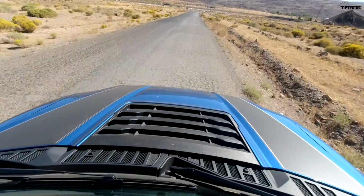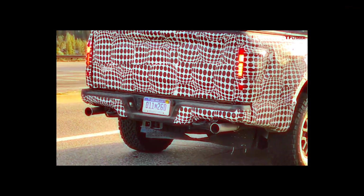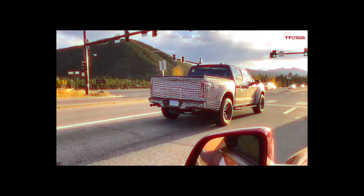Yep, I mean, perhaps we're going to see supercharged V8 versus supercharged V8. But I think most of the 2021 Raptors, like we discussed, are going to be some version of the twin-turbo V6, because that's what Ford has been really hitting hard on, not only in the F-150 but also in their supercar, the Ford GT. Yeah, recently we actually spied the new Raptor testing, and it certainly sounded like it still had this power plant under the hood. But let's see if we can hear it.